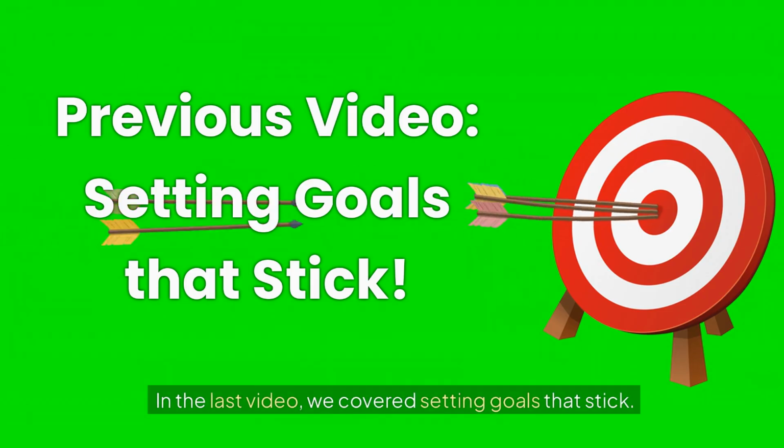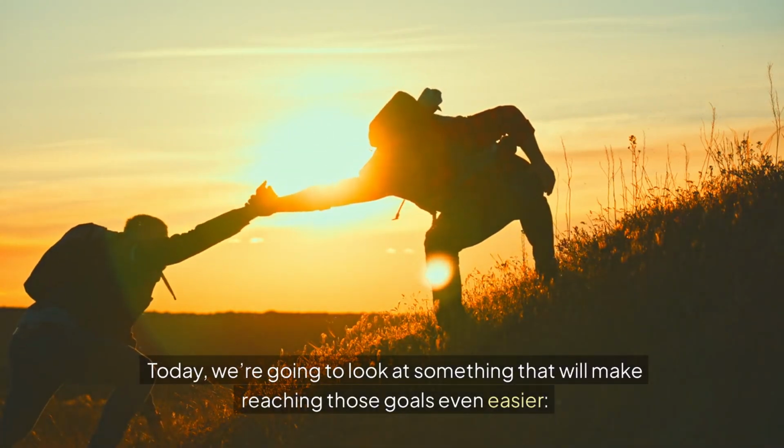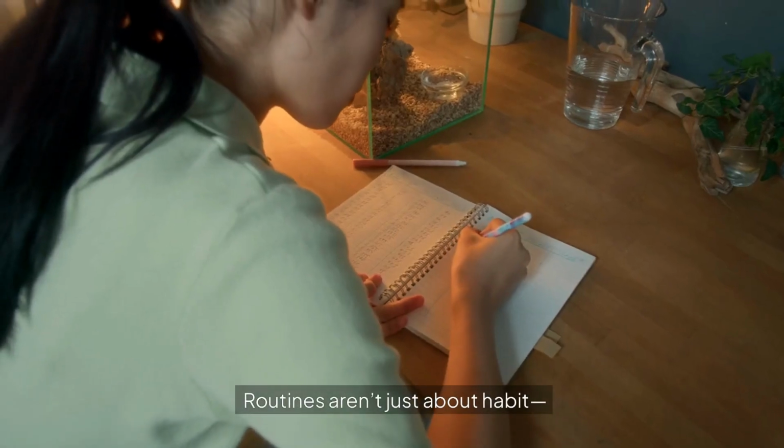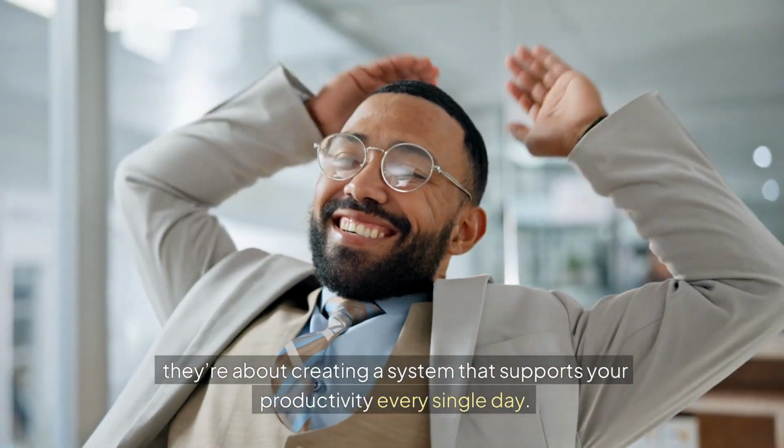In the last video, we covered setting goals that stick. Today, we're going to look at something that will make reaching those goals even easier: the power of routines. Routines aren't just about habit. They're about creating a system that supports your productivity every single day.